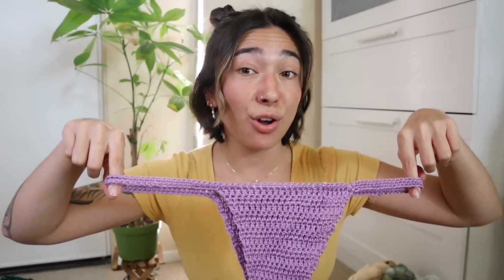I wanted to take a slightly different approach when it came to making underwear or like bikini bottoms with crochet. As we all know, crochet is not the stretchiest, and if your project does stretch, it doesn't typically shrink back into place, which is why I actually went in and crocheted some elastic on the upper portion of this thong.